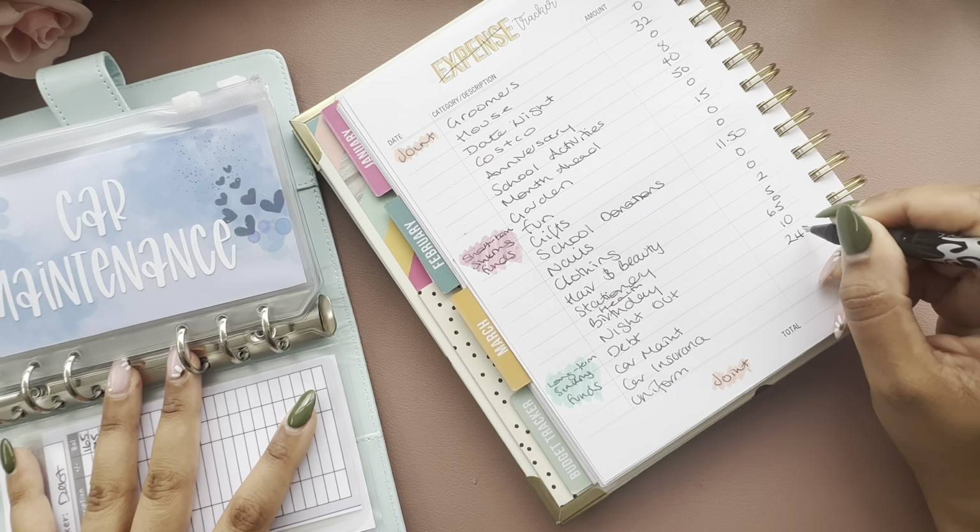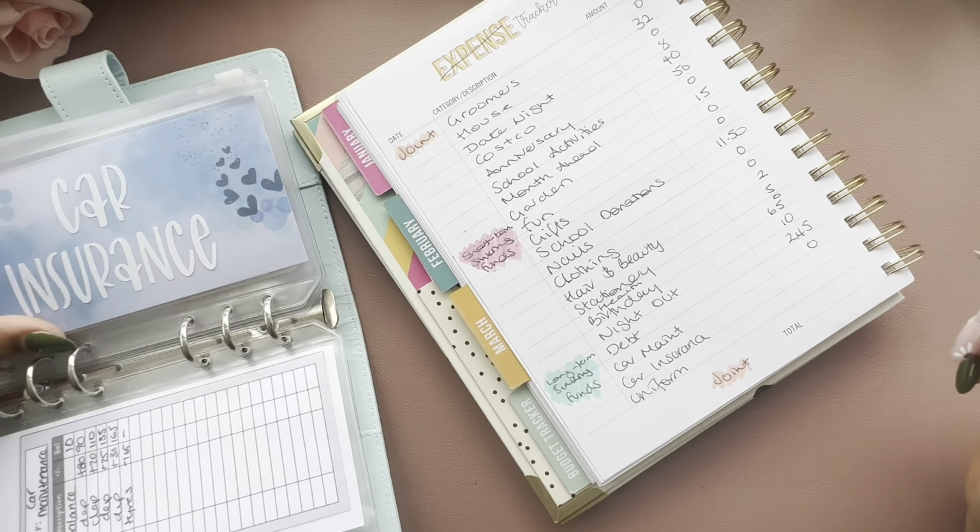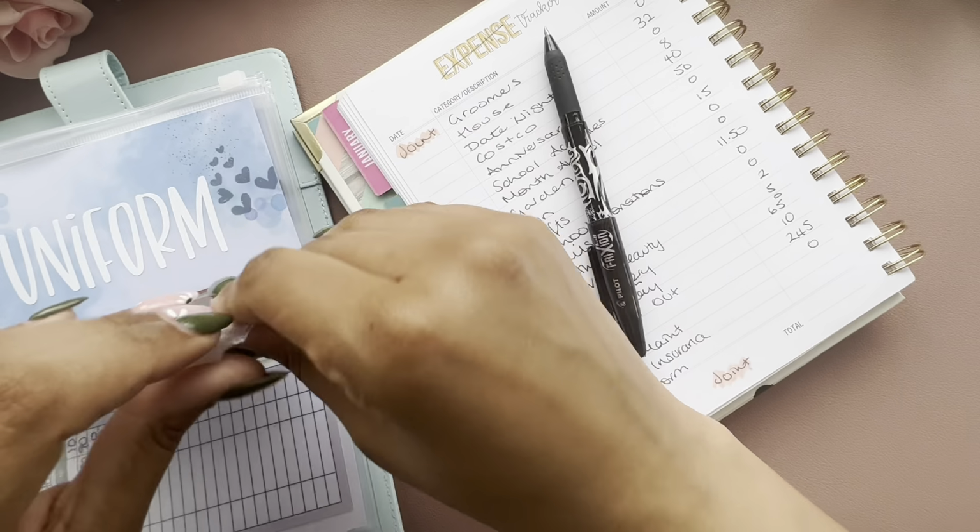Can't count, clearly. Car maintenance has 0. Car insurance, 140.